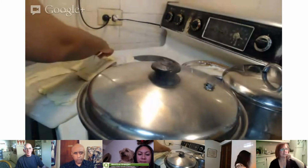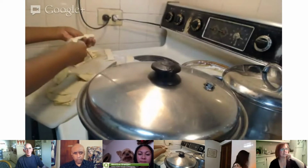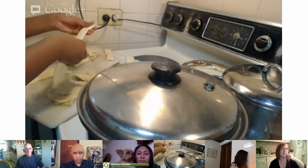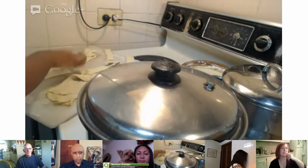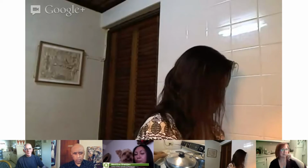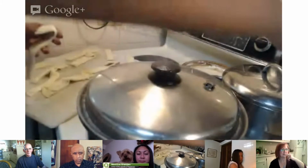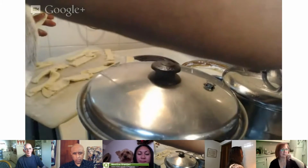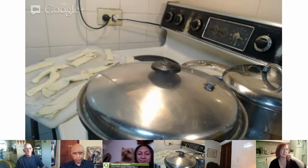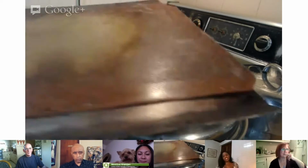I'm just going to separate these. And the recipes for this and links to the recipes are all in the event description and on trinigourmet.com as well. Turn down my soup now. So now I'm going to put it on a baking sheet with my trusty Silpat.